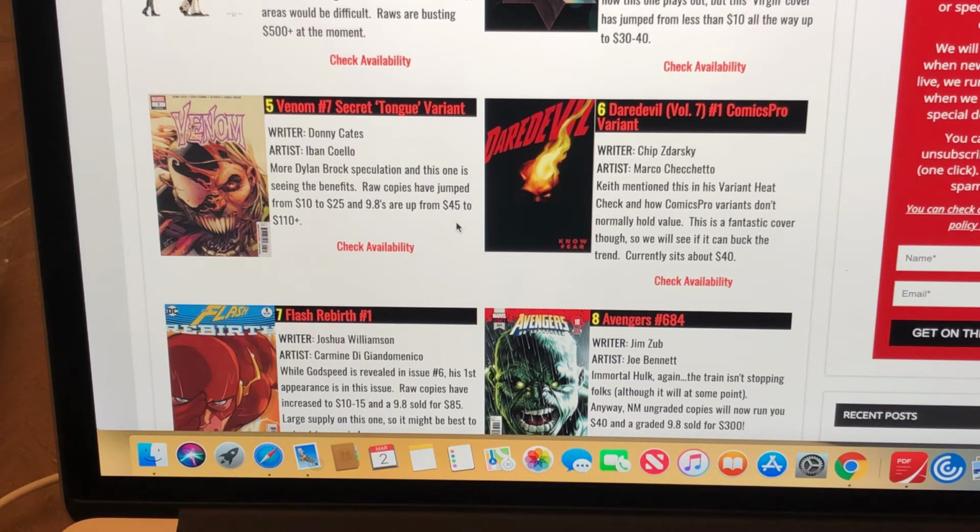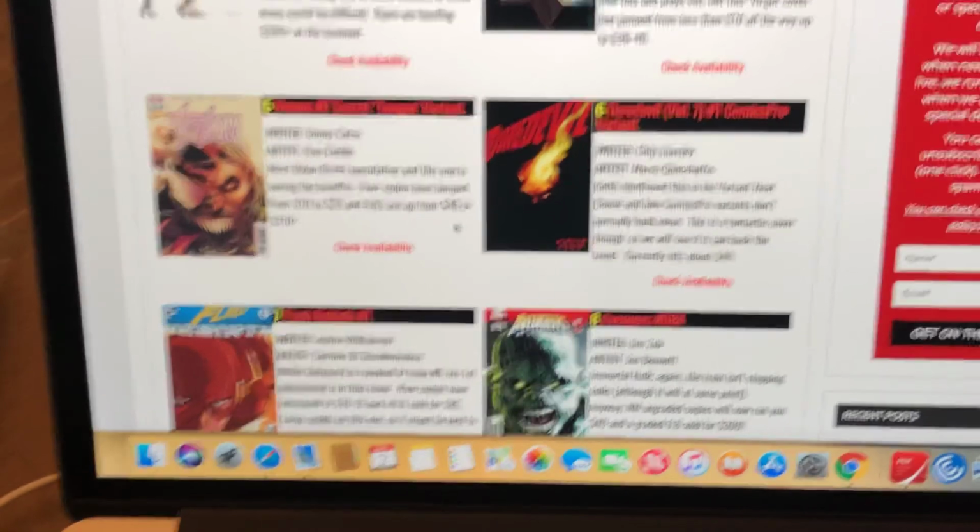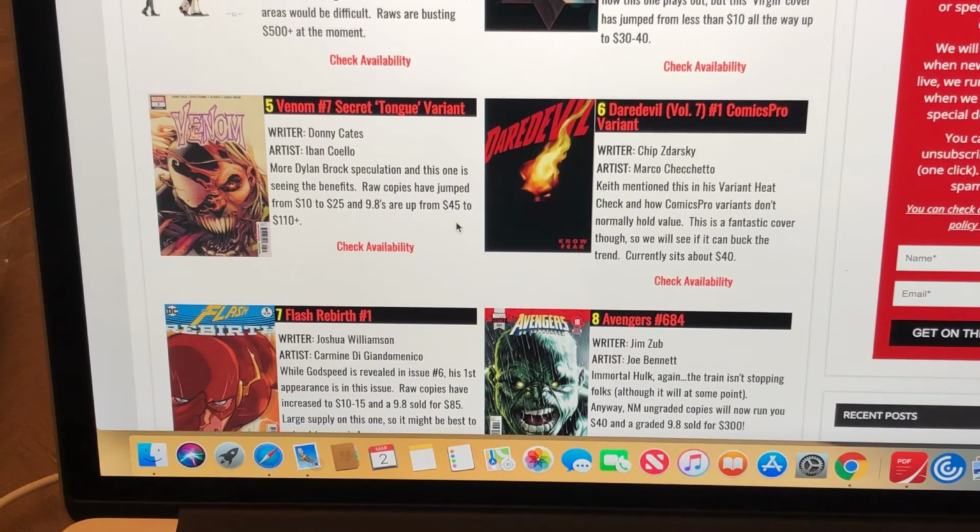I don't think it's as easy to get as people thought. So don't be surprised if this goes up a little bit more in price as time goes on. So that would be definitely a book I would recommend buying, especially if you could get a good deal on it.